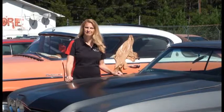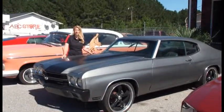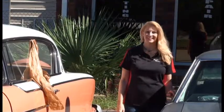Another thing to consider when you're shopping for a project car is the availability of parts. Take this Chevy Chevelle. The Chevelle ran from 66 to 77. No, it didn't. Let me check.